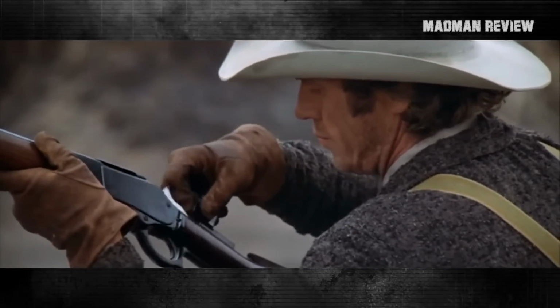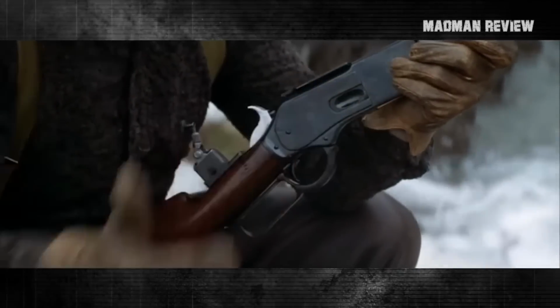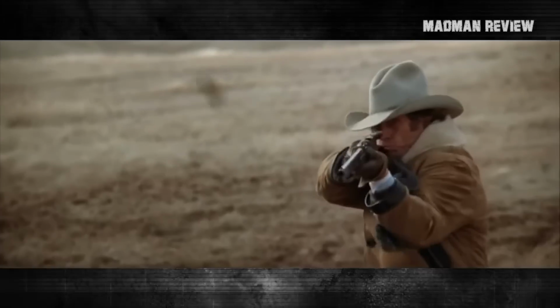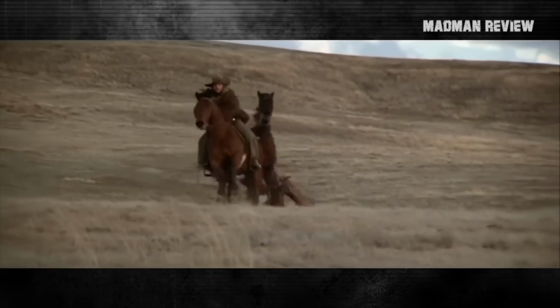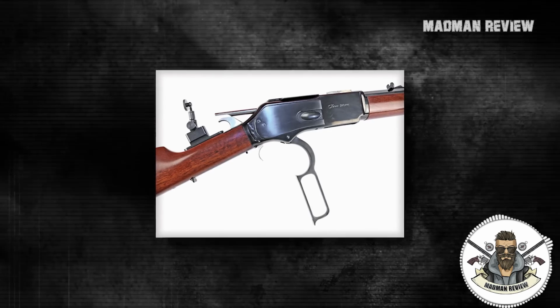Number 2. CIMARRON 1876 Centennial Tom Horn Rifle. Inspired by the film Tom Horn, this is what you could call a sniper rifle of the Wild West. It's very accurate and chambered at 45-60. You get some decent range with it. CIMARRON took this model and personalized it representing the figure of Tom Horn. Comes with a blued barrel and receiver and a stock detective signature engraved on the side plate.